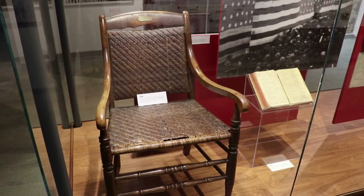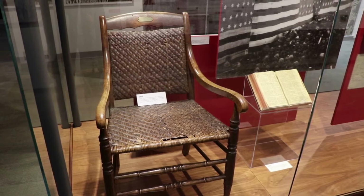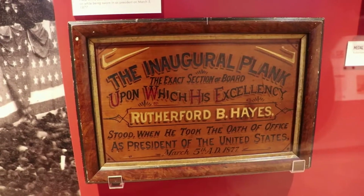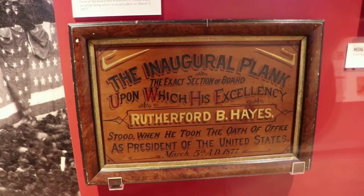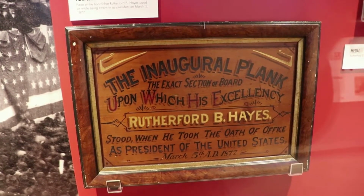His Fraudulency took the oath of office privately on March 3rd in the Red Room of the Executive Mansion, then they did a public inauguration on March 5th at the Capitol. This is a piece of the board that Hayes stood on while being sworn in as President on March 5th at the public inauguration, during which he tried to soothe the tensions of the complicated election.